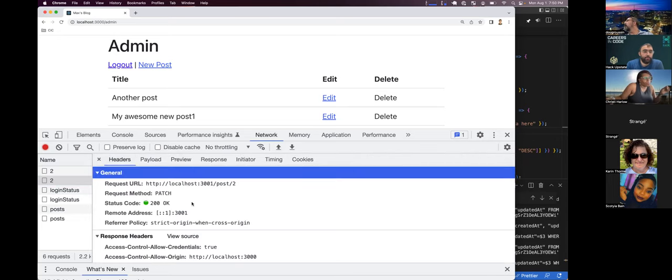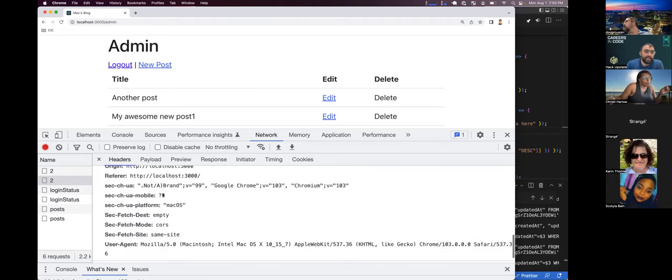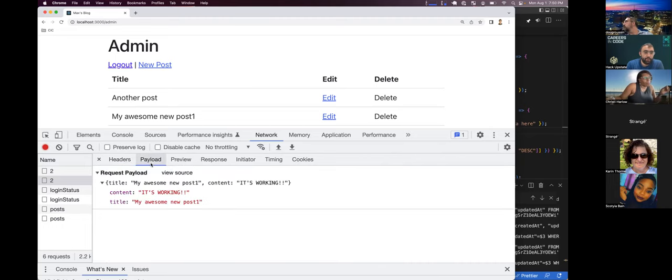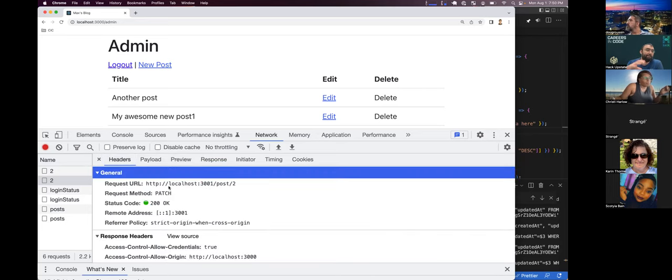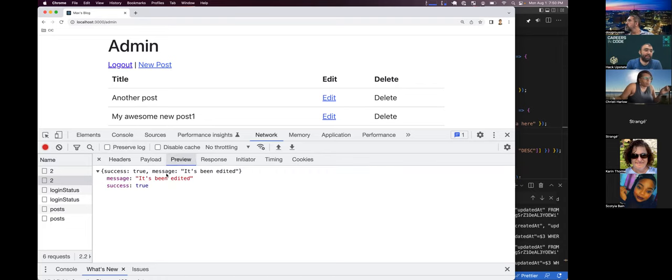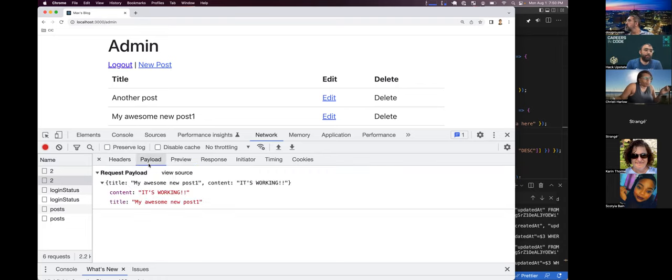And if we open that and look in our headers, we can see the request URL and that we requested a patch. And then if we scroll down, we can see the payload was what we put in the body to say, hey, this is what I want it to be edited to. And the response that we got back from the server was success true, it's been edited. So this is showing you not only the fetch when the browser is making the fetch for you, it's also showing the response of what came back and the payload of what was in the request body.